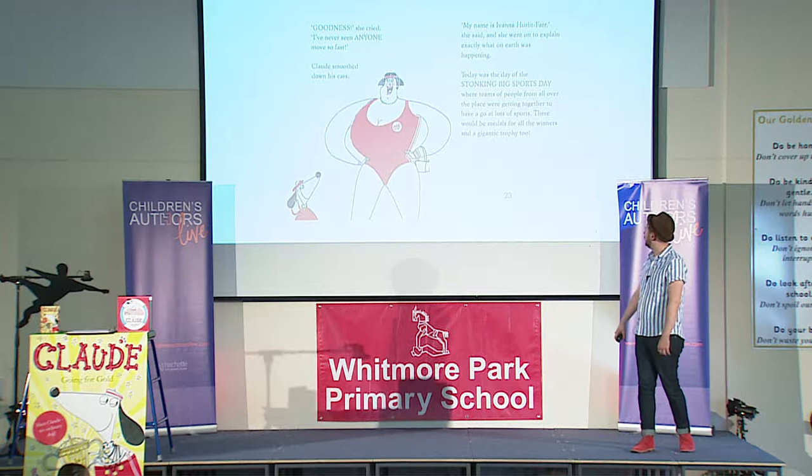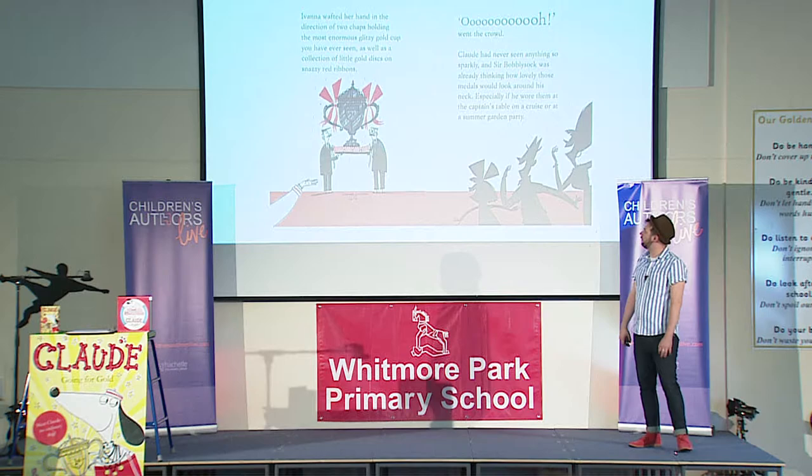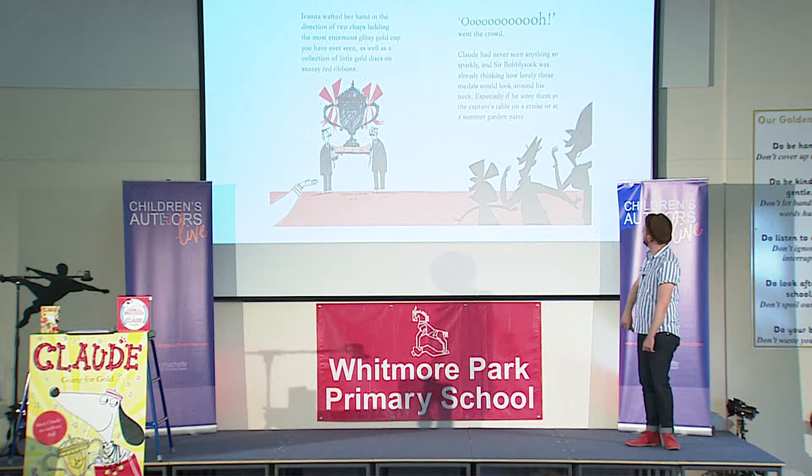Today was the day of the stonking big sports day, where teams of people from all over the place were getting together to have a go at lots of sports. There would be medals for the winners and a gigantic trophy too. Ivana wafted her hand in the direction of two chaps holding the most enormous glitzy gold cup you have ever seen, as well as a collection of little gold discs on snazzy red ribbons. Ooh, went the crowd. Can you all do that for me? Can you all go, ooh?